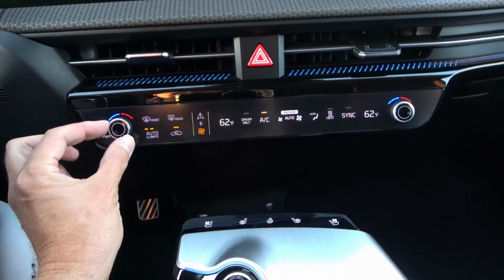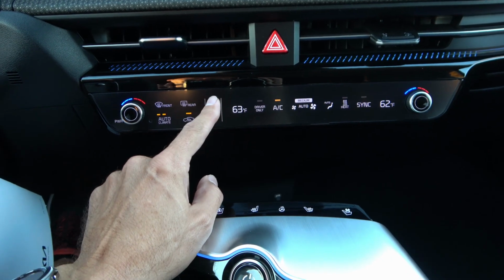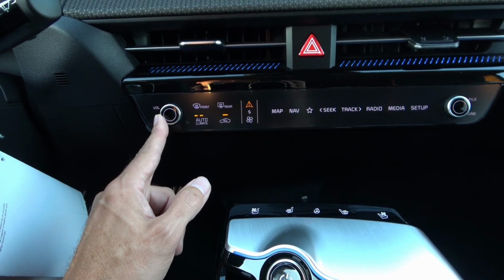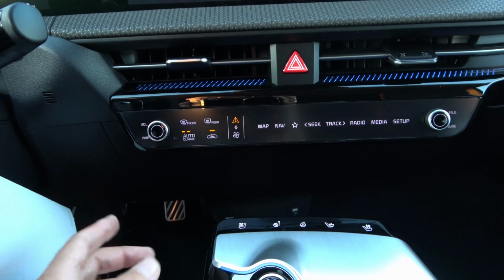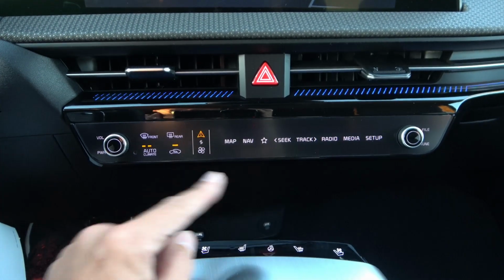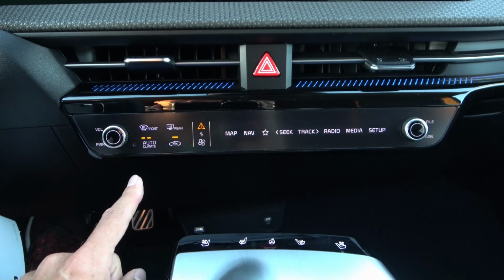Now, this is my temperature control, right? Okay, well, guess what? If you hit this button right here, it turns into a volume control and power button for the radio. So if you didn't watch this video, you probably wouldn't know that, right? Pretty cool. Seen that on a Jaguar. They have these double-purpose panels. This is one of them too, except this is not as shiny.